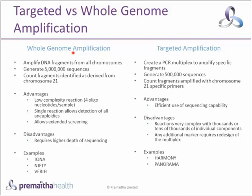Whereas in the targeted approach, we create a PCR multiplex to amplify specific fragments. Now, the benefit of targeted amplification is you don't need as many sequences because you're just looking at the sequences of the chromosome that you're interested in. And you count the fragments amplified with chromosome 21 specific fragments. So if you think about those 2 methods, they both work, both good methods.